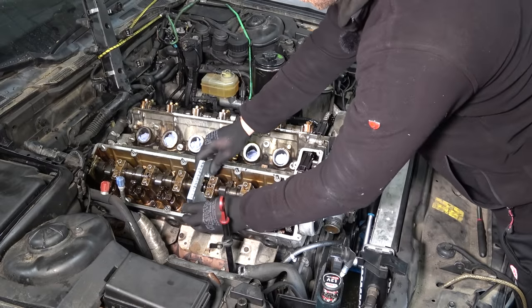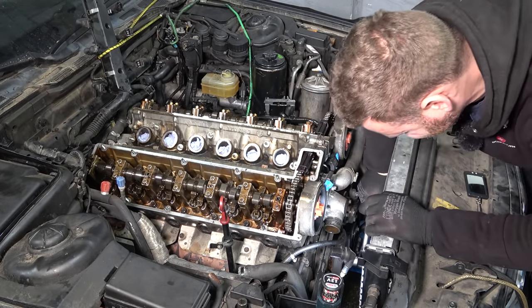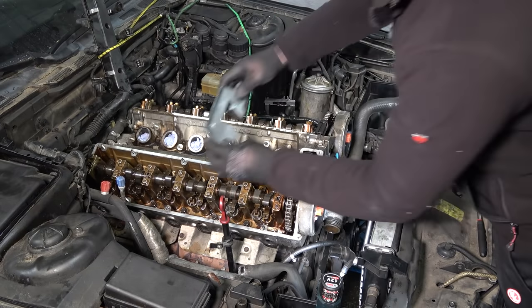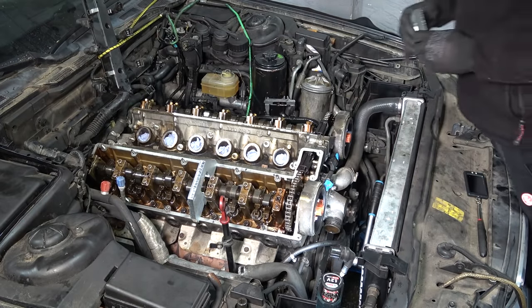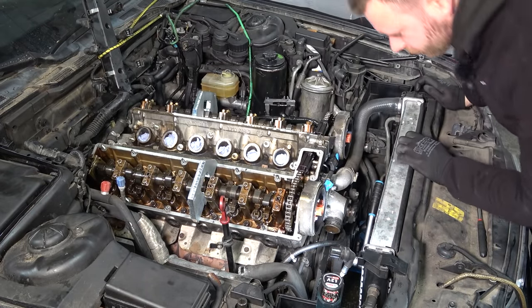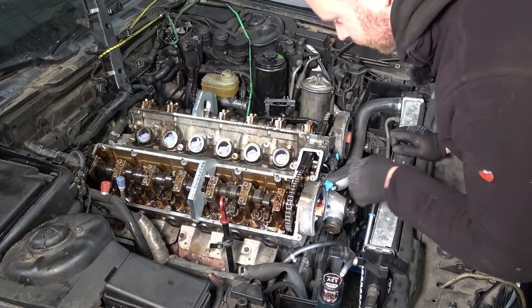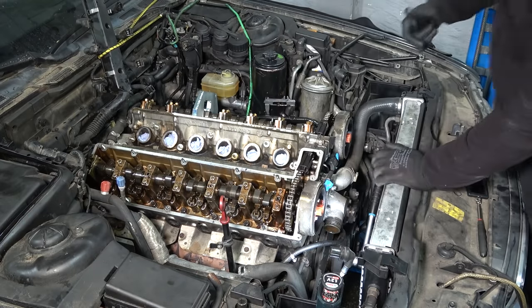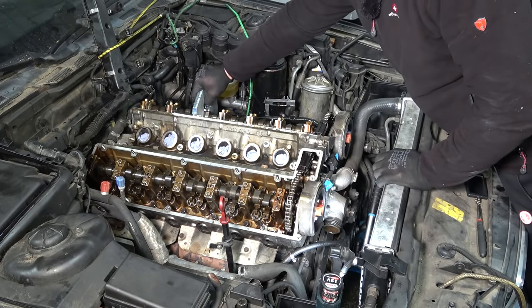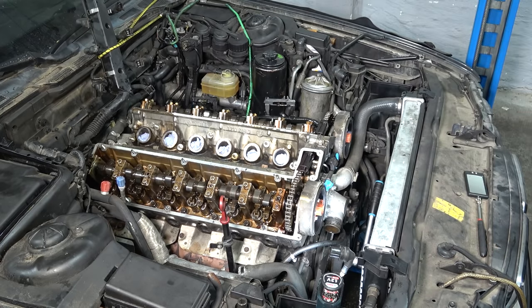Now you're gonna remove the tool and do one full rotation. Get the tool back on, sitting flush. Do the other one as well. Sitting flush as well. The crank is lined up. And now we can tighten the remaining three bolts. Do one rotation, verify that the timing is still correct, then do another one and verify again. And after that, we are sure that the timing is set properly.